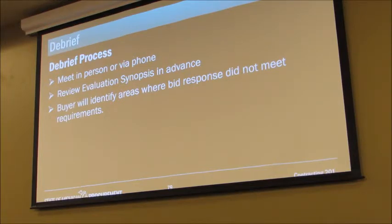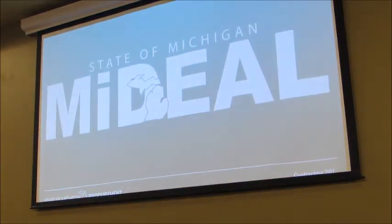But for debriefing, when I do get a frustrated vendor, I tell them very specifically that they should go through the debrief process. It is valuable, it gives you free business intelligence, and it's there if you win or lose. They'll tell you what you messed up on. And it's good for us because it makes the bids coming in better too. So we like it when the vendors that come to you go through that process, because it makes their future bids better, and that helps everybody. And then we already talked about My Deal.